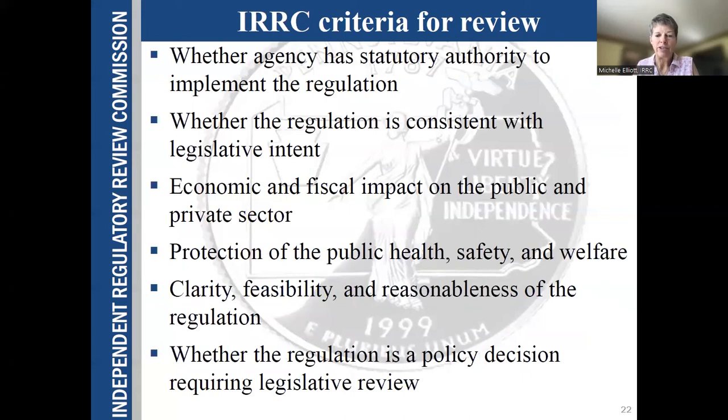When IRRC reviews regulations, it uses the criteria listed in the next 2 slides. These criteria are found in the Regulatory Review Act. When we begin our evaluation, the first thing we look at is whether the agency has the statutory authority to promulgate the regulation and whether it is consistent with the intent of the General Assembly. We look at the cited statutory authority the agency provides. We might also review the legislative history of the act on which the regulation is based. The remaining criteria are then used to determine if the regulation is in the public interest. Among other things, it includes fiscal impact, protection of the public health, reasonableness, and clarity. Next slide, please.